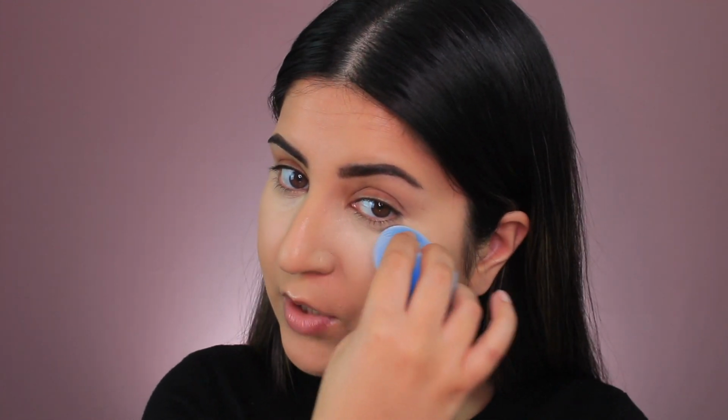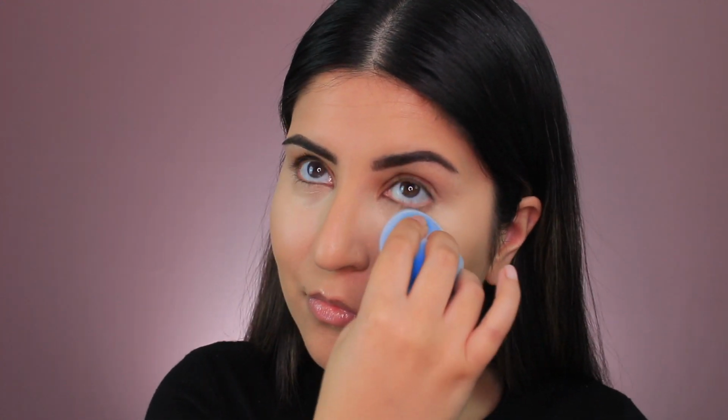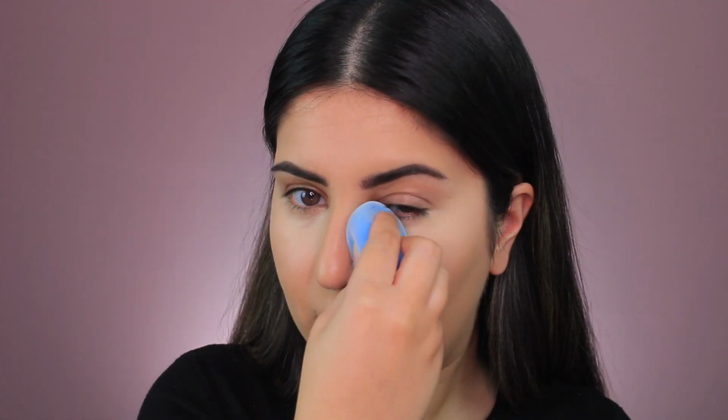I feel like it's really, really bright underneath my eyes. I used the tiniest amount and that's gone a lot better. Yeah, I think I prefer it with a makeup sponge than a brush. Yeah, I much prefer it with a makeup sponge. I really do. I feel like it doesn't move the product as much with a makeup sponge.